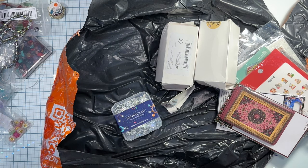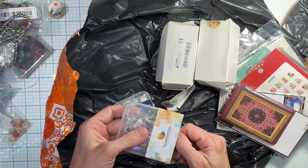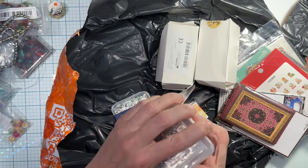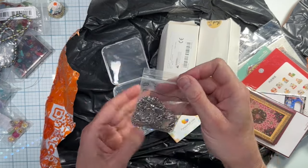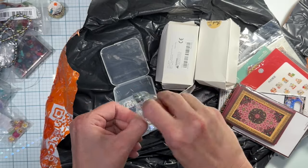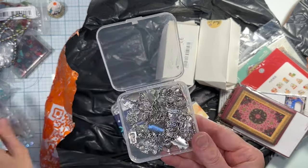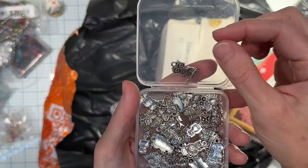No, I don't know what these are. Oh, yes, I do. Oh, funny. These are owls. These are owl charms. I'm just going to pour them in here, and we can all look at them together. Aren't they adorable?